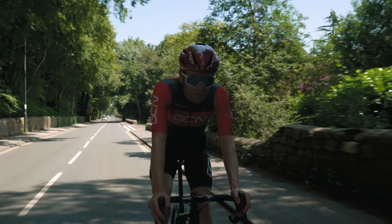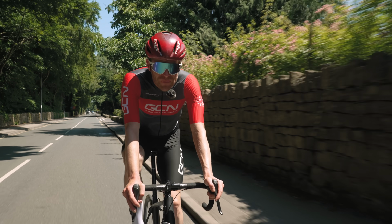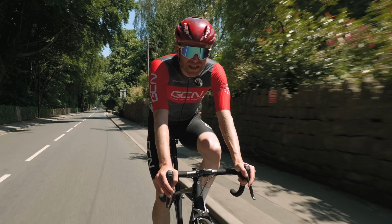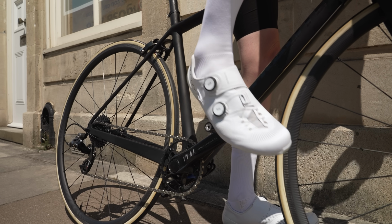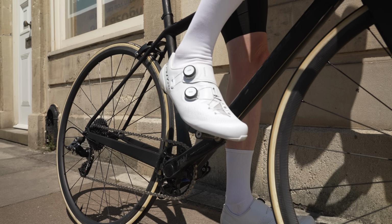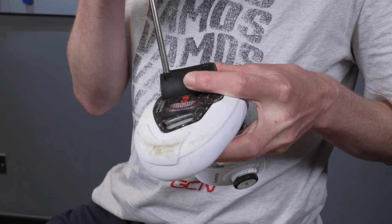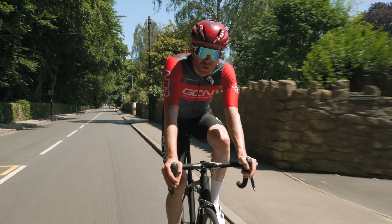So the crazy light pedals are made by Aerolite, and they're just 63 grams, but I just felt too nervous to use them on account of the fact I was struggling to clip in and clip out. I suspect with more practice and more time tweaking the cleat setup, you could use them just fine. I was just a bit incompetent. So I've swapped for my Shimano ones, which are more than double the weight.